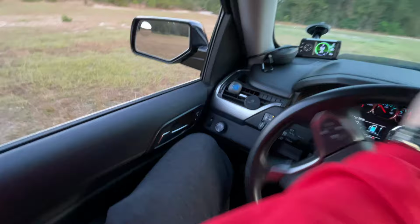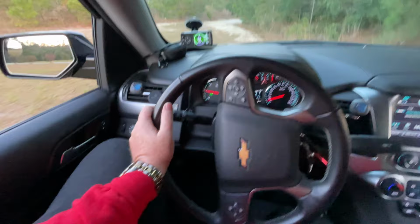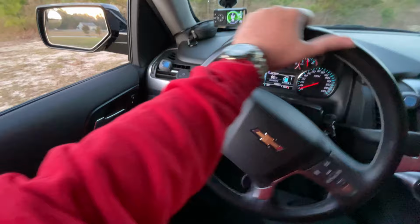So overall, this truck performs exactly how I want it to, right? And some people will say, is that a four-wheel drive Tahoe? No, it's not. It's a pavement princess, if you want to call it that. Though I've taken it off-road. You just have to know how to drive, man. If you know how to drive it, you can take the damn thing off-road, and it will handle it like a champ.